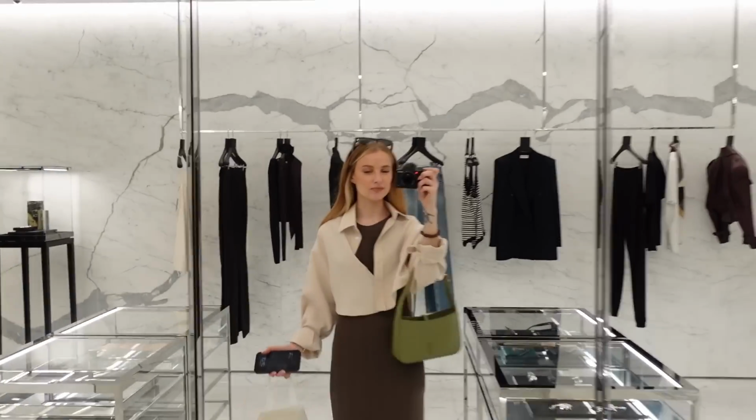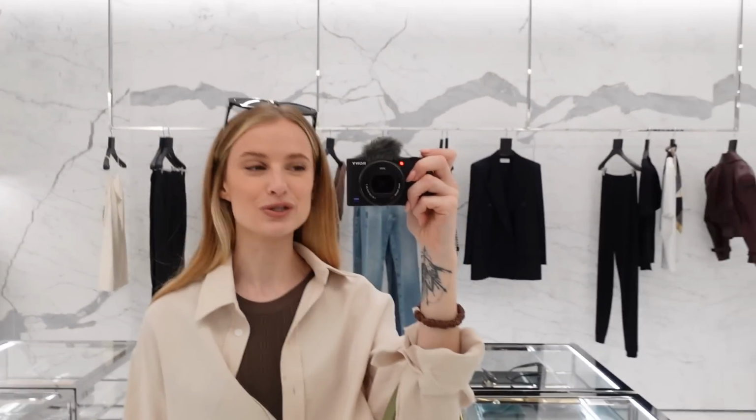So, before we came, I ordered some things from Net-a-Porter for the gala dinner tomorrow, and they didn't arrive on time. So, we've come to YSL, and I found a dress that I'm in love with. I'm treating myself for the gala.